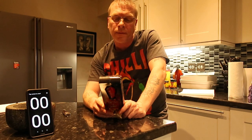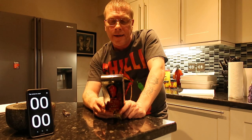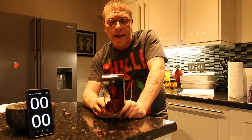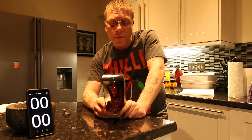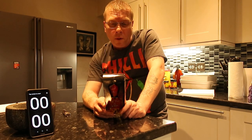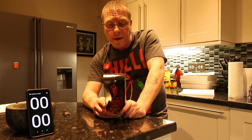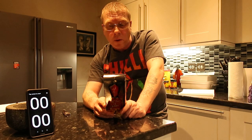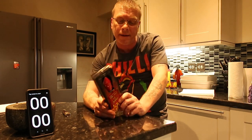Okay, it says here, Toe of Satan Challenge. From the Flamethrower Candy Company comes possibly the hottest candy on the planet. Do you dare to attempt to conquer this sinister lollipop? The Toe of Satan has been spawned from a devastating 9 million Scoville unit chili extract guaranteed to scorch any mortal's tongue. Can you survive 5 whole minutes of intense heat?